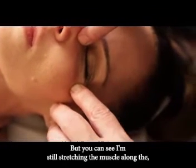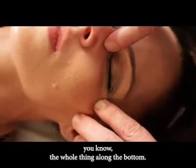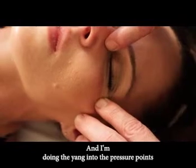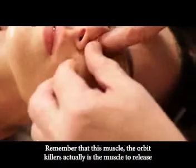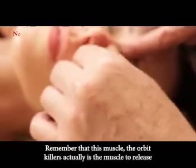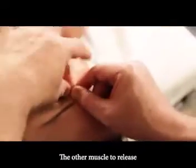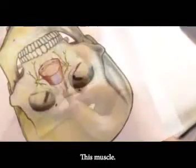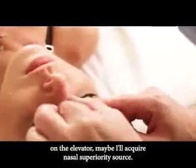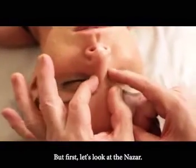But you can see I'm still stretching the whole muscle along the bottom. And I'm doing yang into the pressure points that my fingers are pressing in, and yin to do the releases. Remember that this muscle, the orbicularis oculi, is the muscle to release crow's feet on the inside and the outside angles of the eye. The other muscle to release on the inside of the eye, to release the crow's feet, is the nasalis muscle. And then another muscle I'll show you after that called the levator labii alaeque nasi superioris. But first let's look at the nasalis.